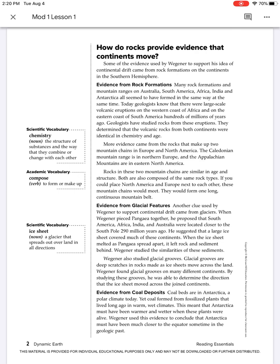Evidence from glacial features. Another clue used by Wegener to support continental drift came from glaciers. When Wegener pieced Pangaea together, he proposed that South America, Africa, India, and Australia were located closer to the South Pole 290 million years ago. He suggested that a large ice sheet covered much of these continents.